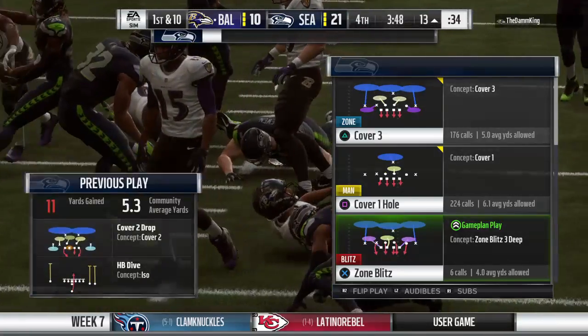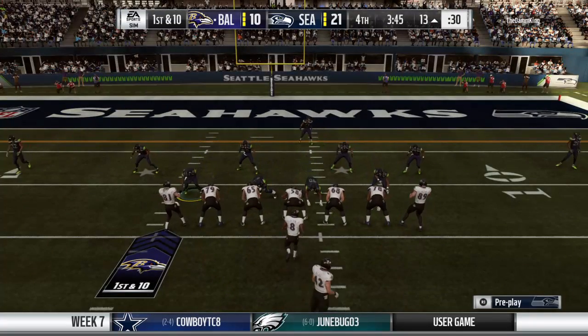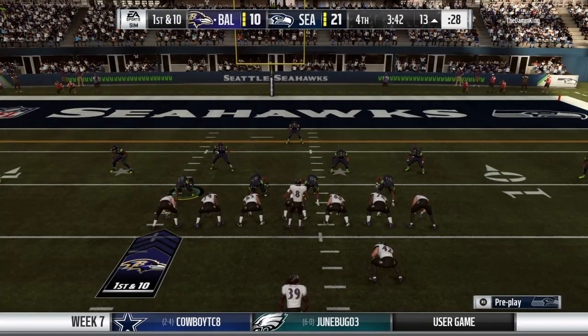I definitely like the play call. You don't expect it on 3rd and 5, 3rd and 6, do you? You expect a pass play. Had a little courage there to call the run, and boy, they were successful.